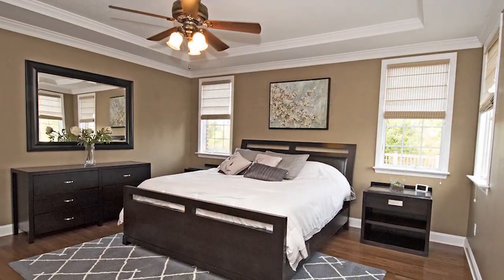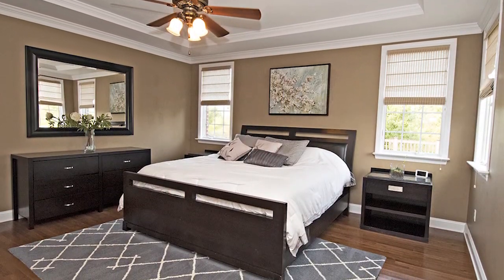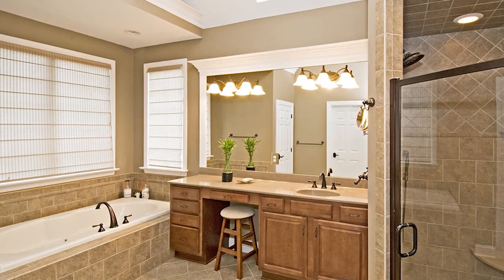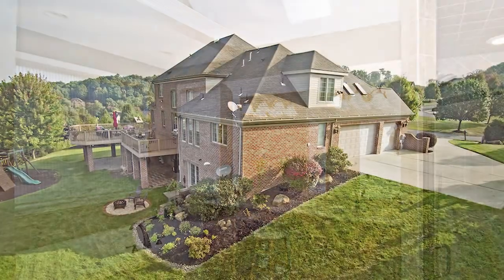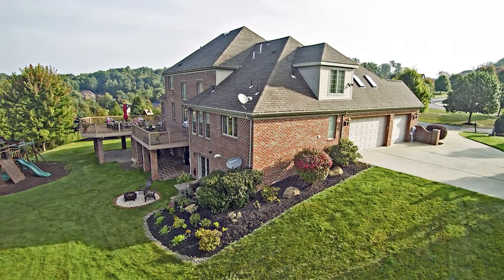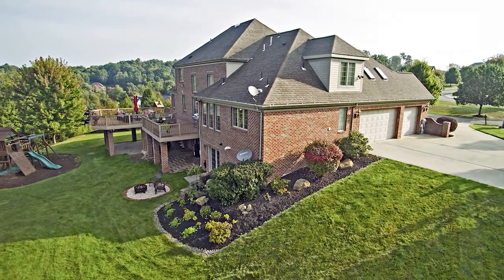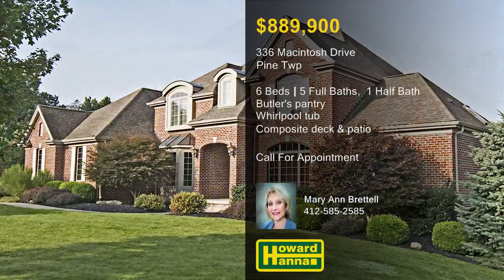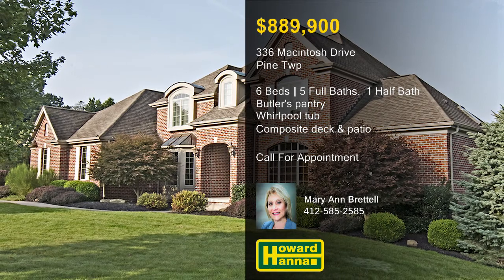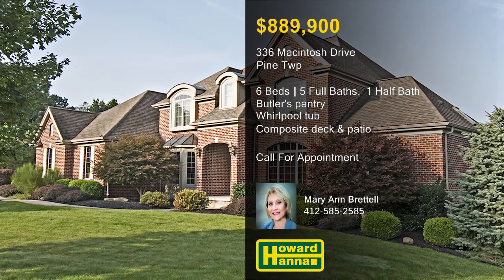A double tray ceiling tops the first floor master suite, which enjoys the use of a large walk-in closet and a lavish bath with double sinks, a glass-enclosed tile shower, and a relaxing whirlpool tub. The lower level features an expansive game room and exercise and theater rooms, and a composite deck and covered patio overlook the grounds. Homes like this one don't come along every day, so contact Marianne Bertel and arrange a full tour.